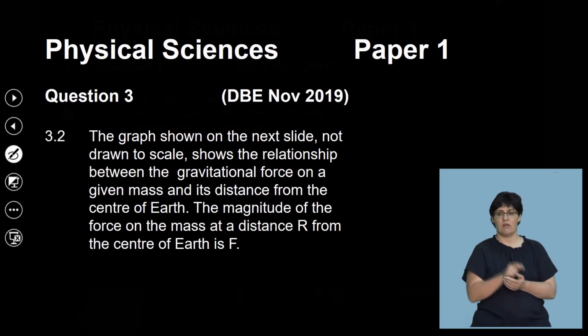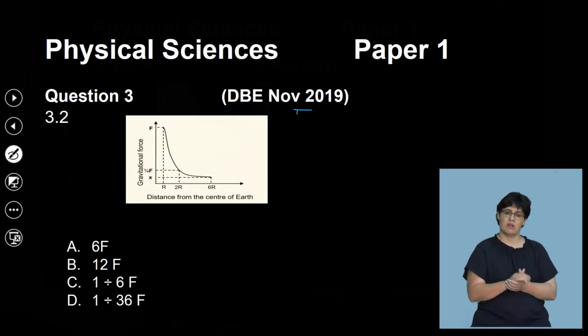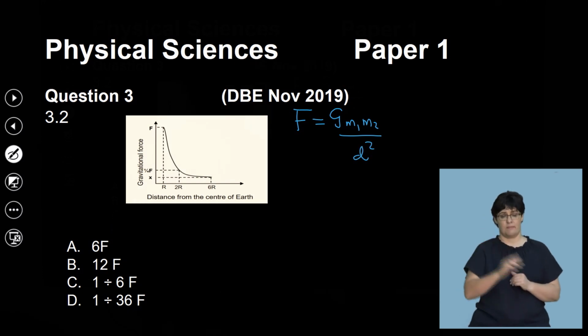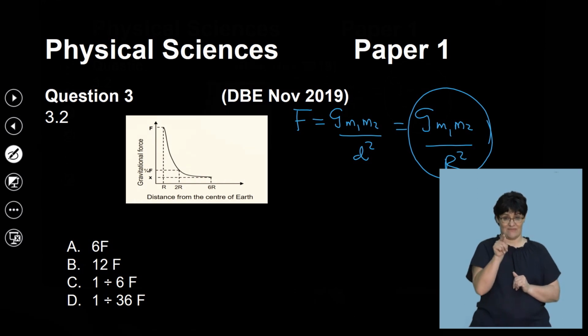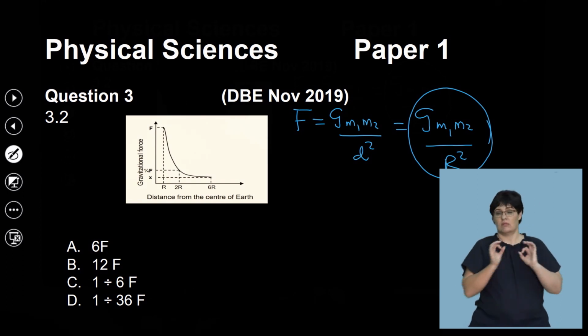So this is what we are saying here in this case, right? F equals G M1 M2 over D squared, right? In this case, they actually used R as the distance. So I can write this as G M1 M2 over R squared, where the distance is R, okay? So this is our F, okay? Now, the distance between the centers is 6 times the original one. How is that going to affect the force in terms of F?